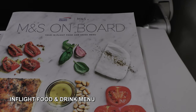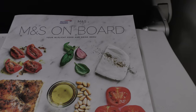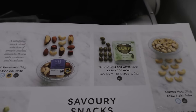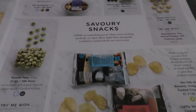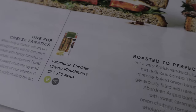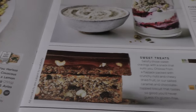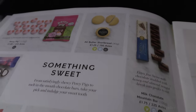Now let's have a look at the food products on board. It's the Marks and Spencer on board in-flight food and drink menu. Just going to go very quickly through it. Let the pictures speak for themselves. Hopefully one can also see the prices quite clearly. Sandwiches. Price there. Something other. Desserts or puddings, sweets.